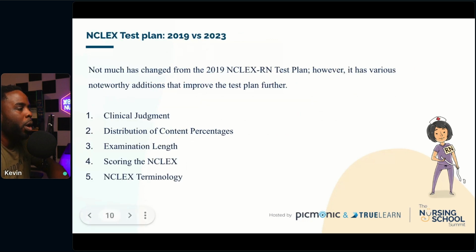Okay. All right. So here we go when it comes to the NCLEX test plan. The NCLEX itself hasn't changed much since 2019, right? And they evaluate every 3 to 5 years or so. So like I said, it hasn't changed much. However, there are various noteworthy additions that improve the test plan. So clinical judgment, right? The new NCLEX for 2023 highlights fundamental processes that are highly relevant and important in delivering safe and effective care. That is what they want.